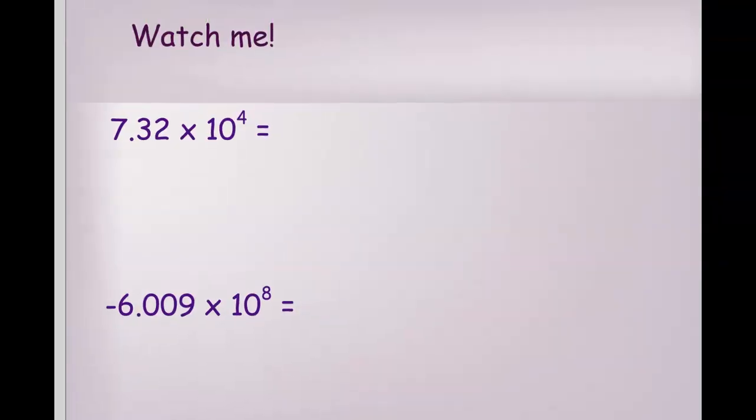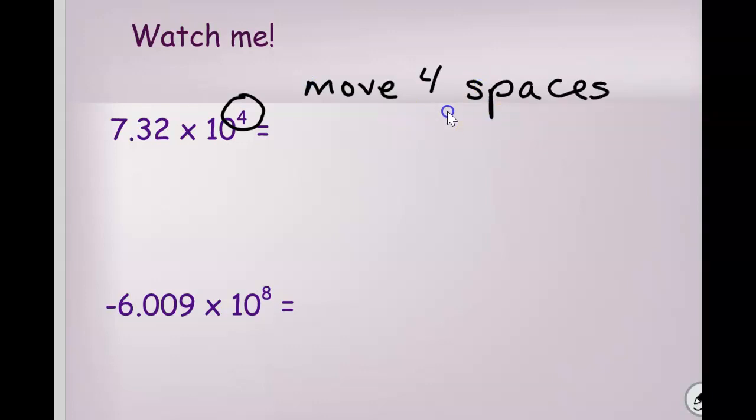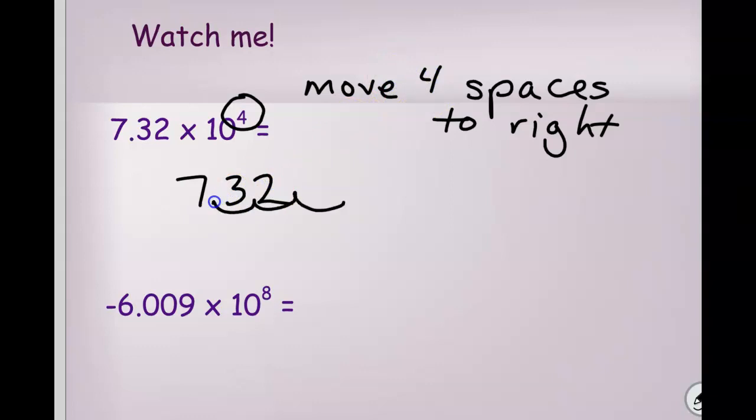Okay. Let me show you how it all comes together. So step 1 is I look at the exponent. Okay, what does it tell me? It tells me I'm going to move 4 spaces, and is it positive or negative? It's positive, so that means I'm going to the right. Okay, step 2, I'm going to write that first number there, 7.32, and now I'm going to do what I figured out. 1, 2, 3, 4.